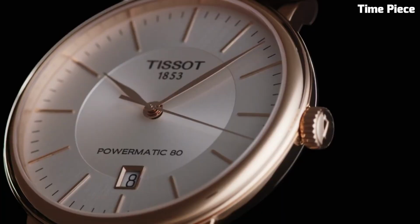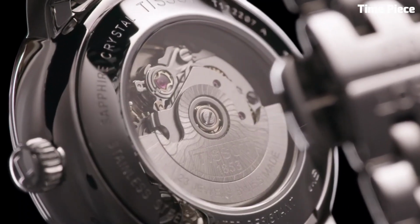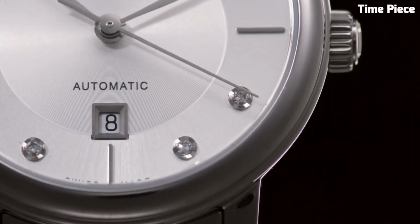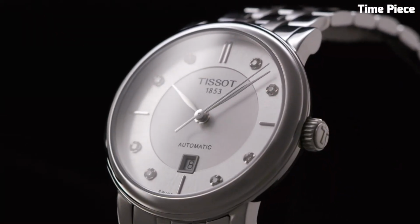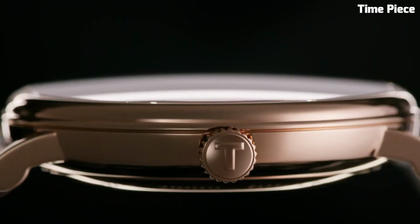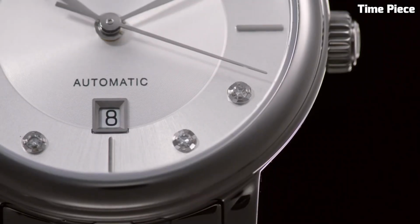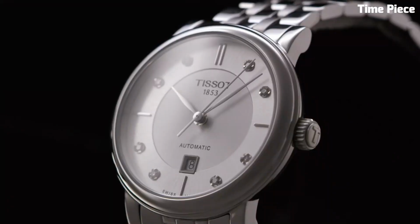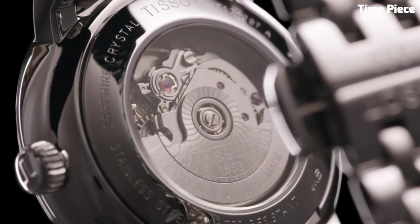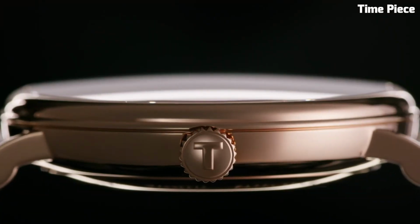With its sapphire crystal, this timepiece offers exceptional scratch resistance and durability. The black leather strap adds a touch of luxury and comfort to its wearability. Water resistant and bearing the Tissot hallmark of quality, the Carson is a testament to the brand's commitment to crafting exceptional timepieces that seamlessly blend style and functionality, making it the perfect companion for any occasion.